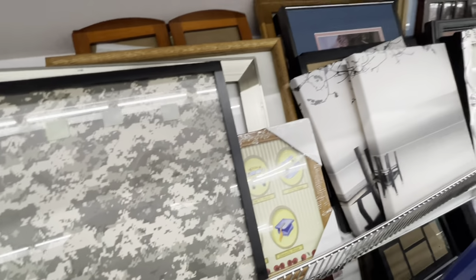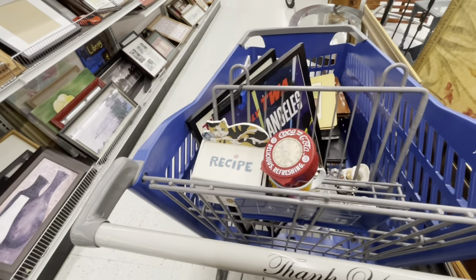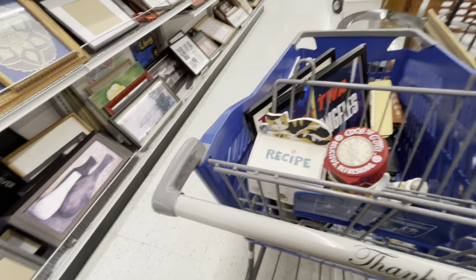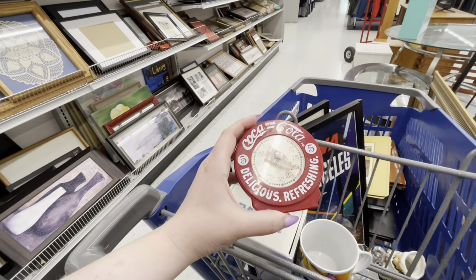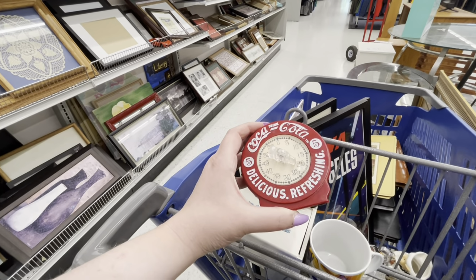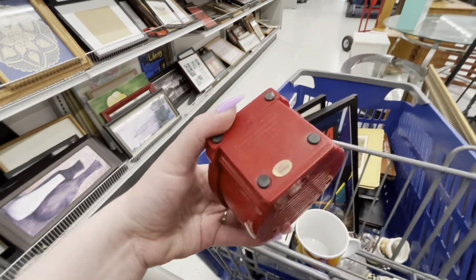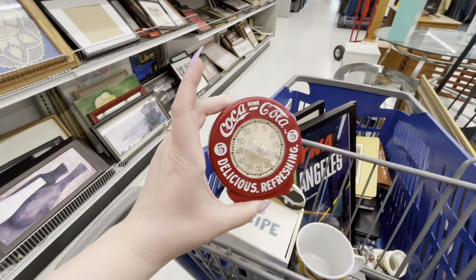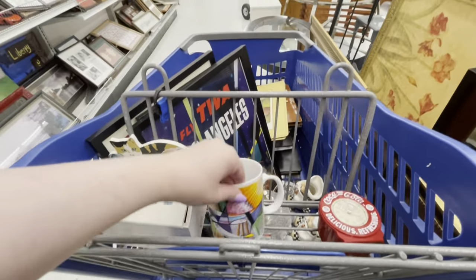Some stuff and I will be back. Okay, here is our stash that we are ending up with for the day. First is going to be this Coca-Cola little timer. It does work. I've had to reset it this whole time so it doesn't ding. And it did ding once. So it works. $2.99 on that one.